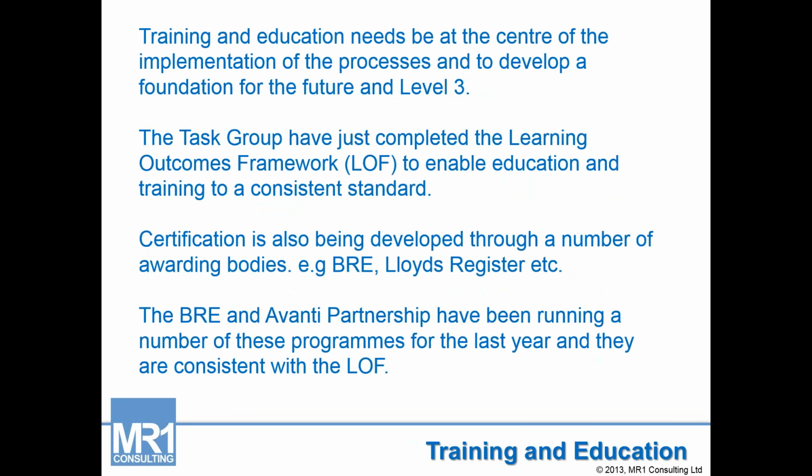The certification is not there at the moment, but we are moving towards that, and certainly the Learning Outcomes Framework will be part of that. Further work will be done on that during this year. There are, however, a number of awarding bodies that already give certification and accreditation, particularly through the BRE and the Lloyd's Register. Not UCAS approved at the moment. They are awarding bodies in their own right and can do this. Certainly the BRE and the Avanti Partnership have been running these programs for the last year, and they are consistent with the LOF, the Learning Outcomes Framework.